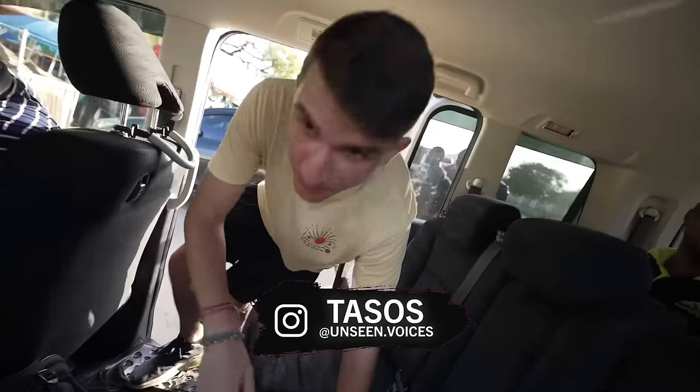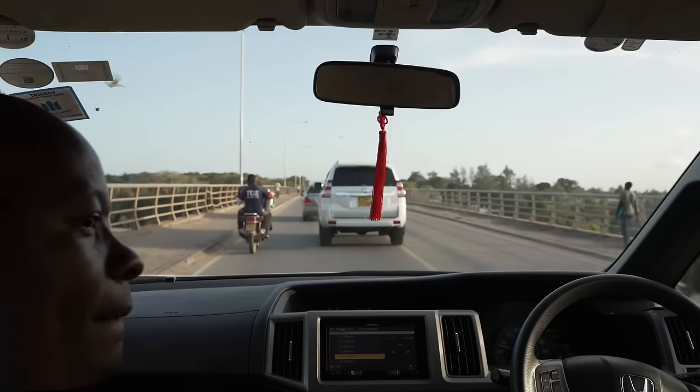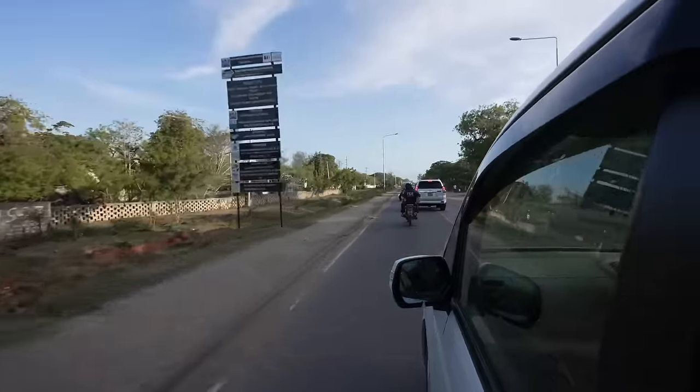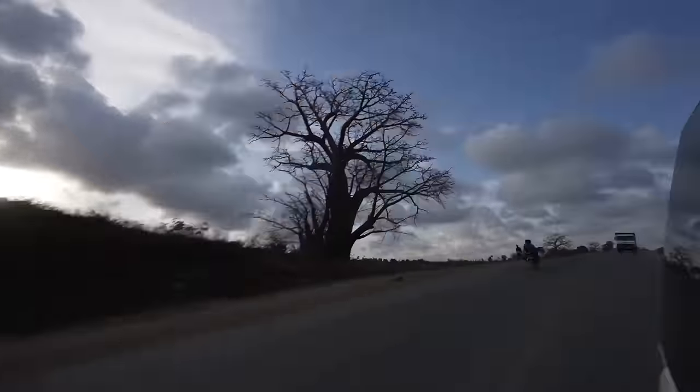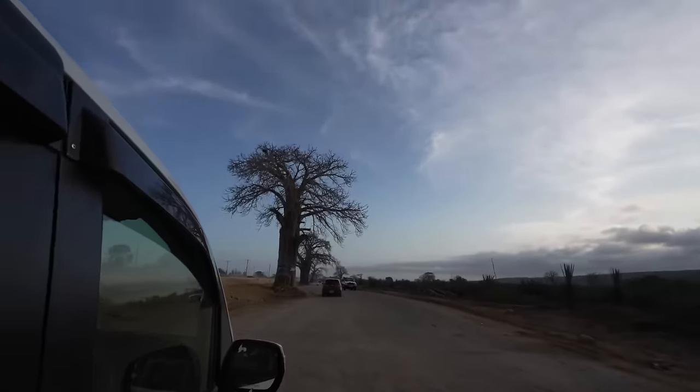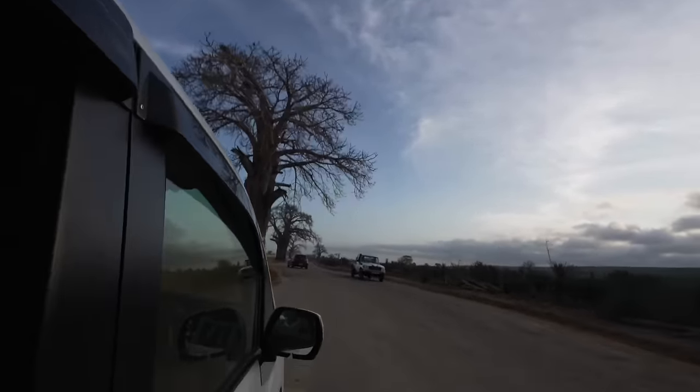All right, let's go, Tassos. Let's go. I'm guessing it's a cool spot. So we're making our way down to Mombasa, and as you can see, it's a beautiful forest, and over here we're seeing a lot of baobab trees. It's indigenous to Australia, Madagascar, and Africa. Huge trees, very beautiful. What do you think?